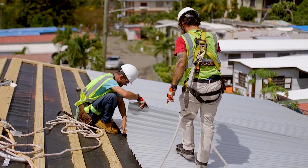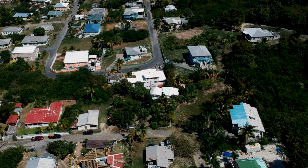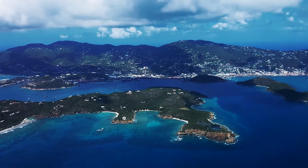Right, so today we're here on St. Thomas, and this roof that's going on today is just one of over 800 roofs and jobs that are going to be performed here through APTIM on the three islands: St. John, St. Croix, and St. Thomas.